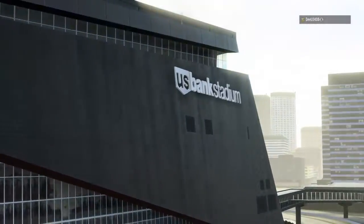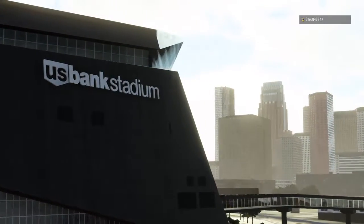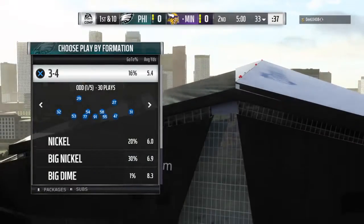Back now with Charles Davis. I'm Brandon Gaudin. Second quarter begins with the Vikings holding the football as they take over following the punt with a 1st and 10.